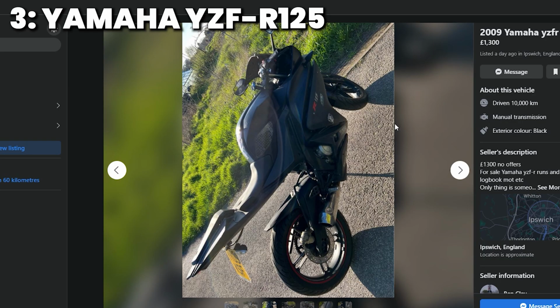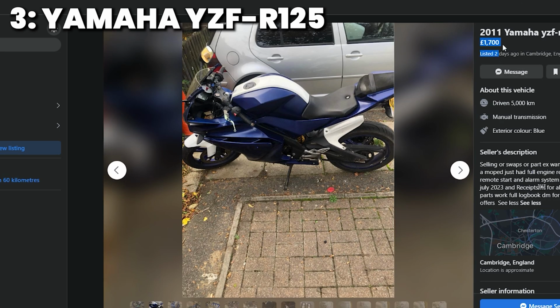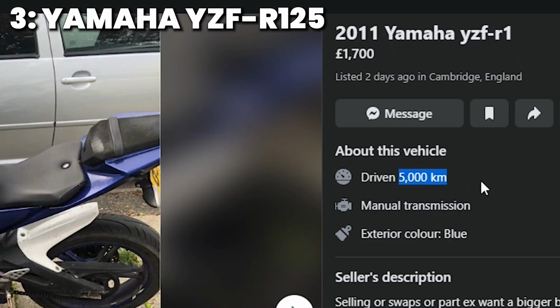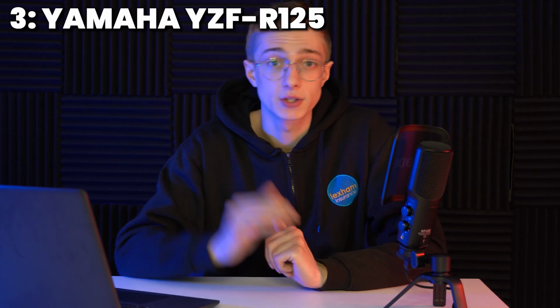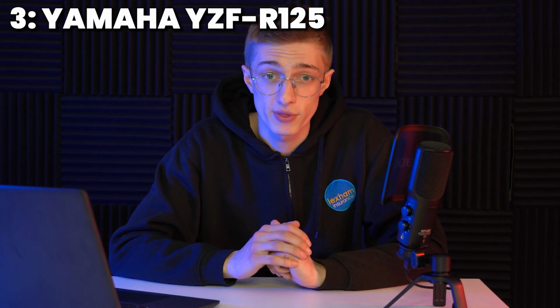If you're looking to pick up a used R125, high mileage models can be found anywhere from £1,400 to £1,700, and lower mileage, tidier bikes can be found between the £1,800 and £2,000 mark. So for pros, it's got superior performance, stunning big bike looks, and super sport authenticity.